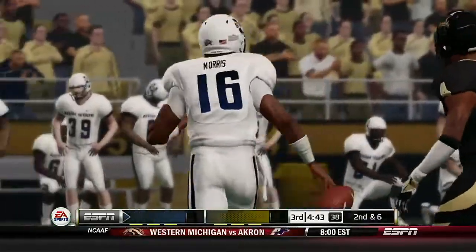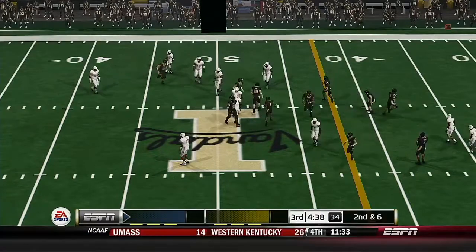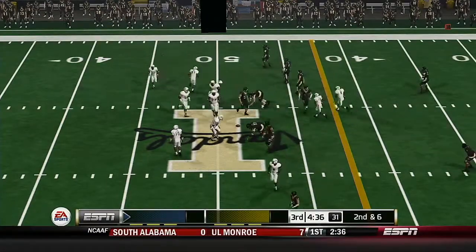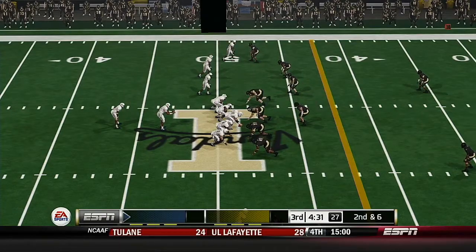Carries the ball for a nice game. That's a gain of 4 on one play. That makes it 2nd and 6. Pass, pass. Mike 41, Mike 41. Come on, come on.